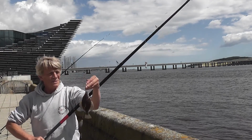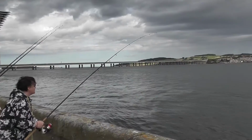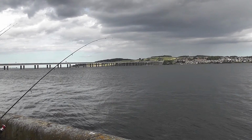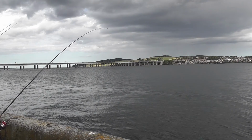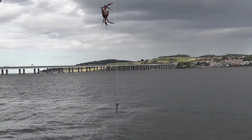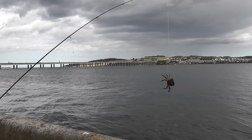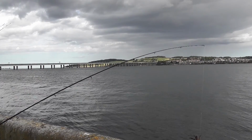There we go. It's a nice little flounder, that one. That one's on lugworm. Looks like she's got a fish here. Certainly looks like something, I think. Something's bitten anyway. Oh, it's a big crab. Oh, aye. Nice one. It's nearly a fish. That's something anyway. It's a crab. Would you like to catch crabs? No. Oh, okay, I thought I'd ask.